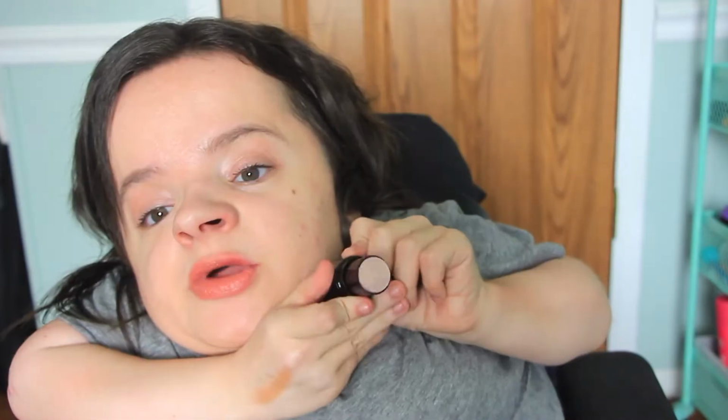Wait, you can use this as a lip color? No way. I don't even believe it. Oh my gosh. That'll be interesting. Plus, it leaves a touch of natural looking warmth wherever you apply. This is so interesting. Okay. Again, I've never heard of this brand. Oh, wow. But here's what it looks like.